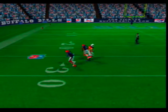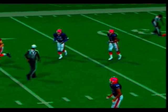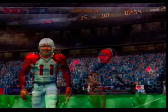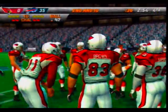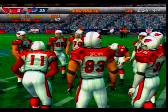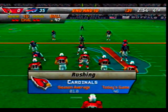Gets the pass off. Ooh, nearly picked off. Wilson with the coverage. The intended receiver on the play. Second and 10. Ball on the 47-yard line.